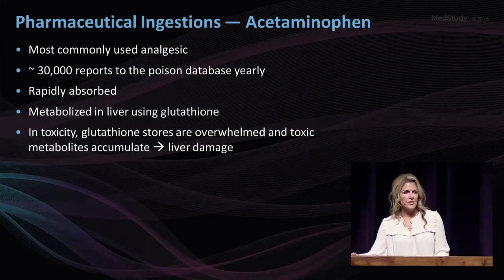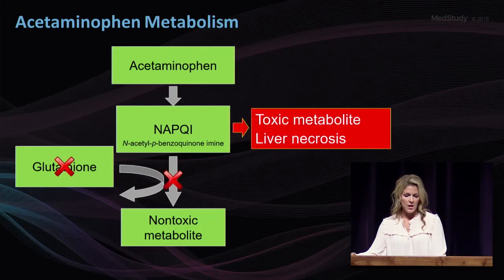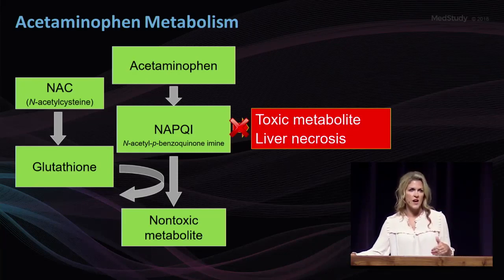It's metabolized in the liver using an enzyme called glutathione. And in toxicity, what happens is that you run out of glutathione. And so these toxic metabolites accumulate and cause liver damage. So you take acetaminophen. Acetaminophen gets converted into this NAPQI, and that is a toxic metabolite. But glutathione, conveniently, converts it into a non-toxic metabolite that you can then excrete. So in overdose, you run out of your glutathione. You use all your glutathione up, and so this NAPQI builds up in your liver and causes necrosis. So the therapy is N-acetylcysteine, and what N-acetylcysteine does is it just replaces your glutathione. That's it. It replenishes your glutathione so you can continue converting that toxic metabolite to a non-toxic metabolite.